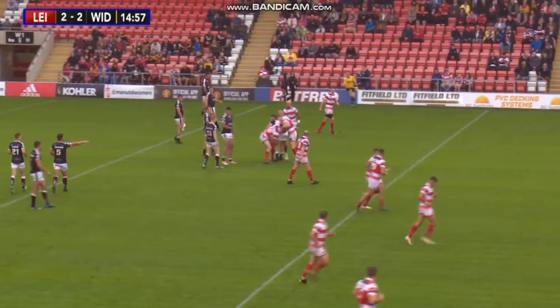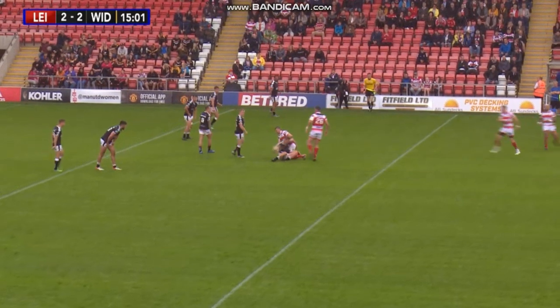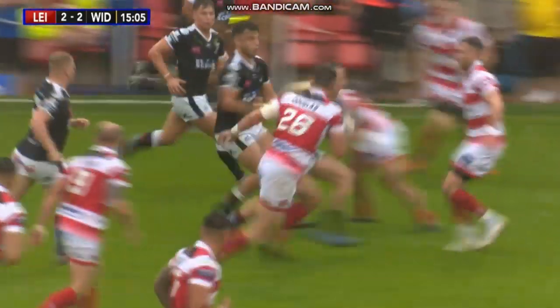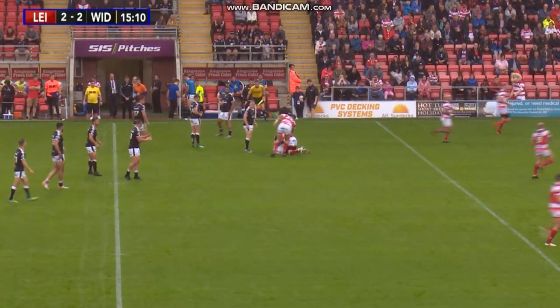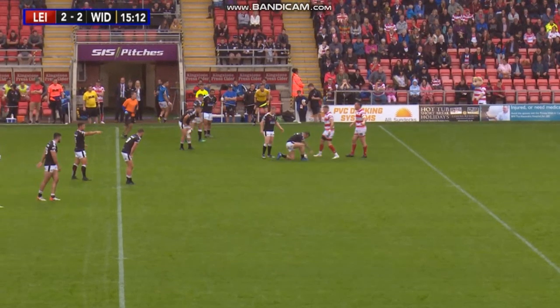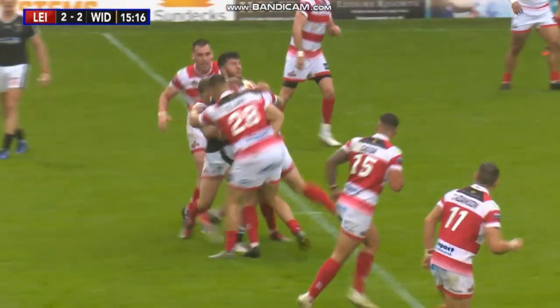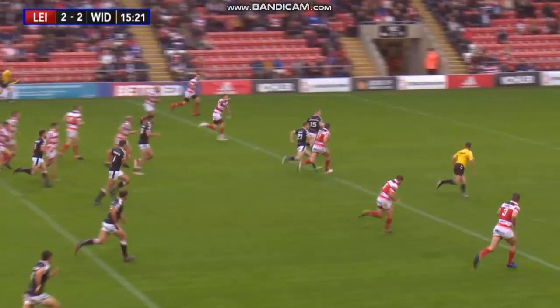Up the middle, Widnes go. Thought of an offload, but nothing doing this time. Brad Walker just takes the tackle and they set up again, and a half break down the left-hand channel from Danny Craven. Approaching the Leigh 40. They'll just set up again, and the offload from Chaplow. Well, he needs a bounce. He's got the bounce, and they've got the break.